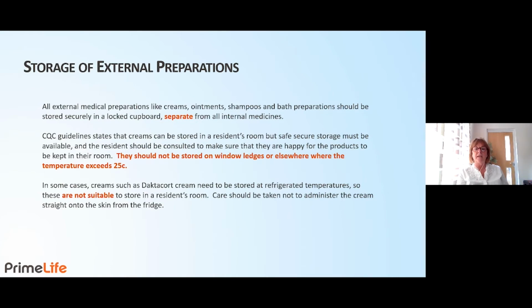In some cases, creams such as topical cream need to be stored at refrigerated temperatures, so these are not suitable to be stored in a resident's room. Care should be taken not to administer the cream straight onto the skin from the fridge. So before applying the topical or any cream that's kept in the fridge, take it out, just leave it for a little bit before applying. And again, when the pharmacy delivers these for you, they should have a fridge label attached to them to make it quite clear where they are stored.